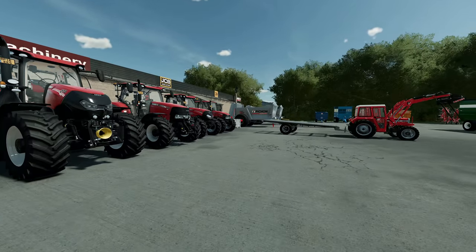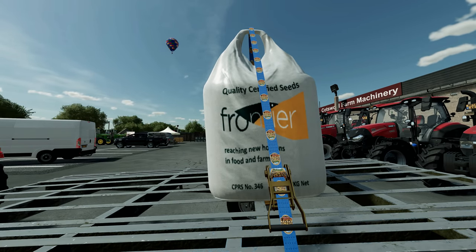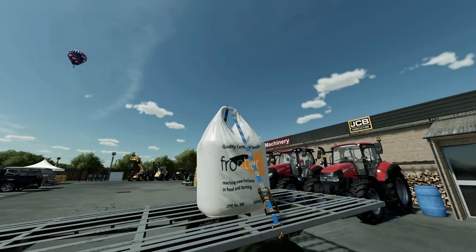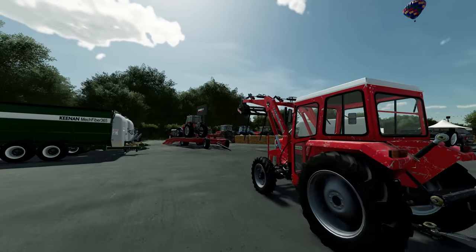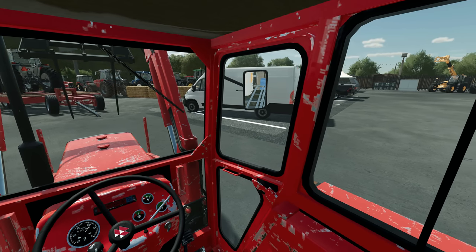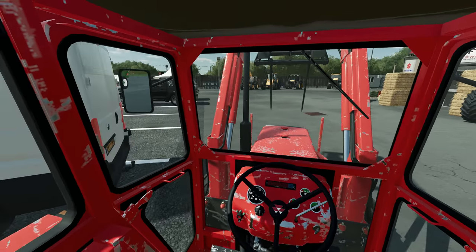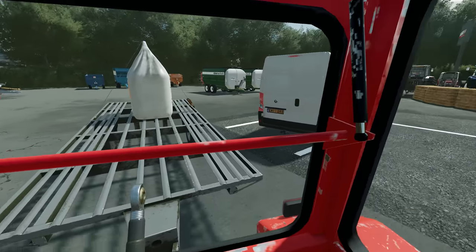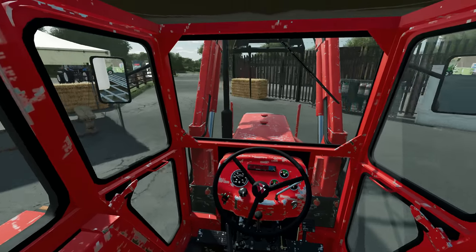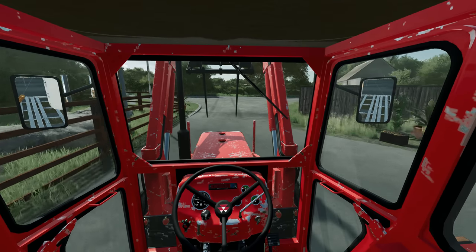I'm hoping they'll put it straight onto George's account. There we go. Frontier, quality certified seeds, reaching new horizons in food and farming. Job done. So all we need to do now is just head back to the farm, get the seeder sorted out. We're going to have a quick look at that, make sure it's all ready to plant in some canola. And yeah, we'll put the seeds in and we'll start getting it into the ground. Perfect time of year, perfect weather to plant it in. It's kind of all falling nicely.